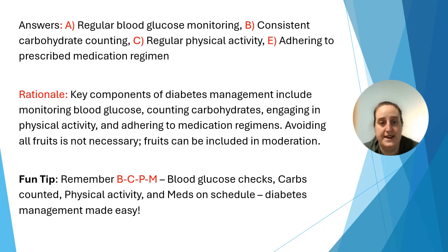The rationale behind this is key components of diabetes management include monitoring blood glucose, counting carbohydrates, engaging in physical activity, and adhering to medication regimes. Avoid all fruits is not necessary. Fruits can be included in moderation. Remember, BCPM: blood glucose checks, carb count, physical activity, and meds on schedule, diabetes management.